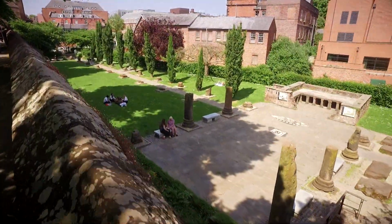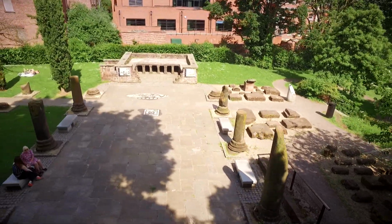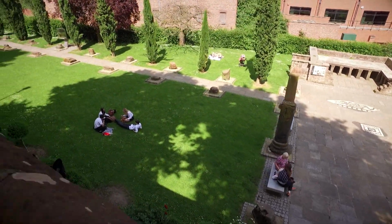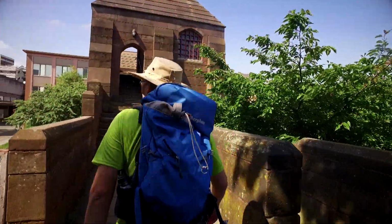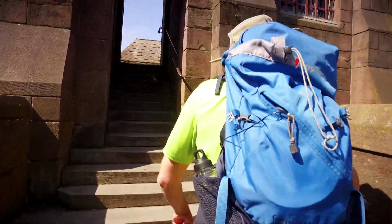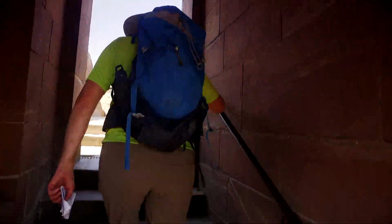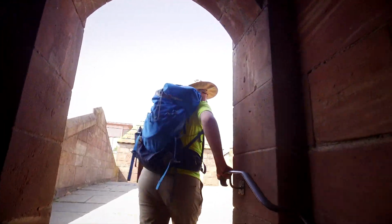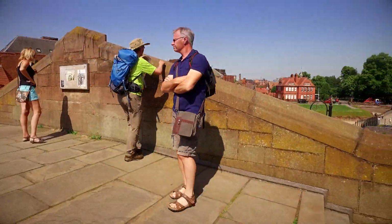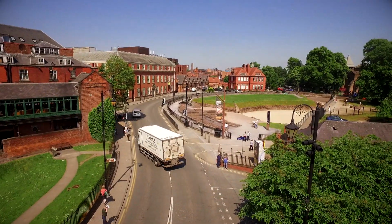This is the city's Roman Gardens, built in 1949 to display fragments from the old Roman fort in Chester. Steps lead to the top of Newgate, and from here there's a perfect view of another Roman part of Chester. The remains of the amphitheatre, which was the largest in Britain.